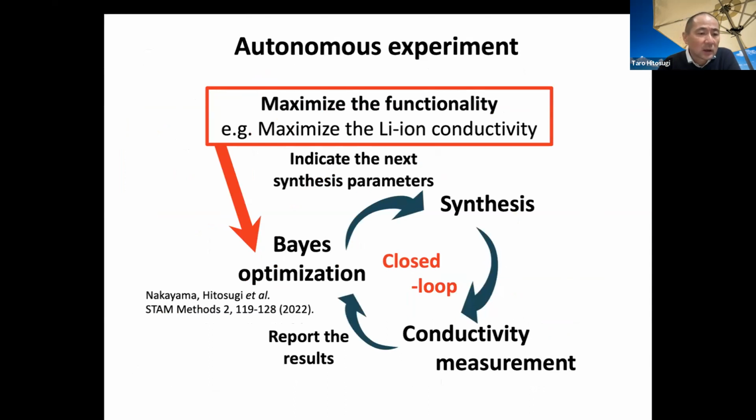So this is how our research goes. We want to maximize the functionality and we use Bayesian optimization. We use Python code and then UCB or EI. And then we tune the hyperparameters to reduce the number of trials. This is very important when we think about the process window of material synthesis. We have to tune good hyperparameters to reduce the number of trials.